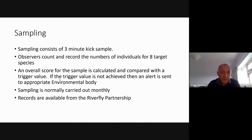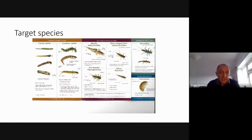What we do is a 3-minute kick sample. The observers count and record the number of the target species, and the number of species and the overall numbers of each species is reduced to an overall score, which is compared with a trigger value. And the sampling is normally carried out monthly. If anybody's interested, the records are available from the Riverfly Partnership for all sites. The target species involve caddisfly larvae, mayflies, and all the species that you can see listed there.